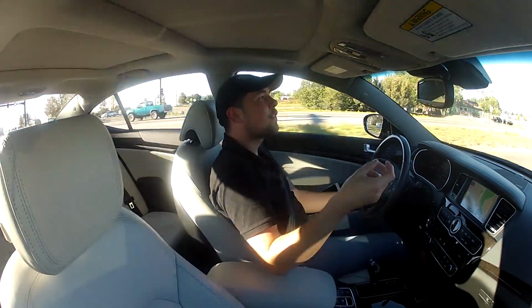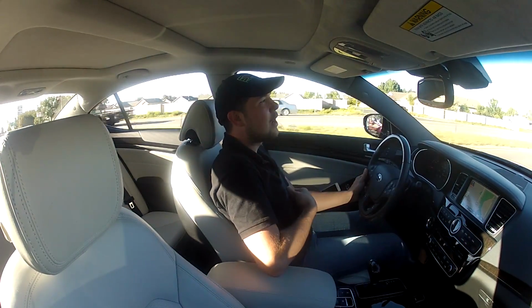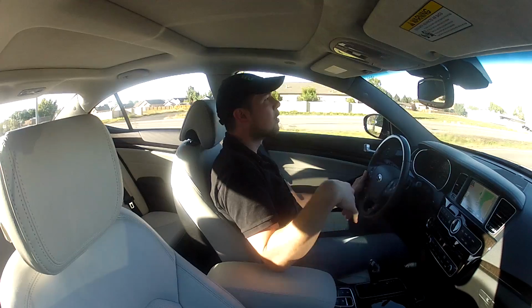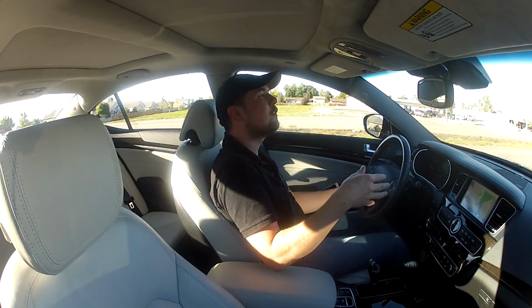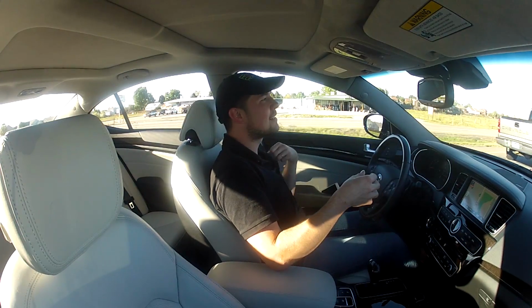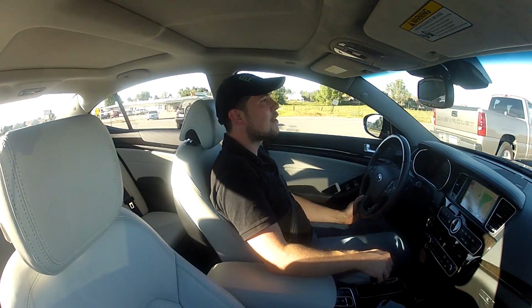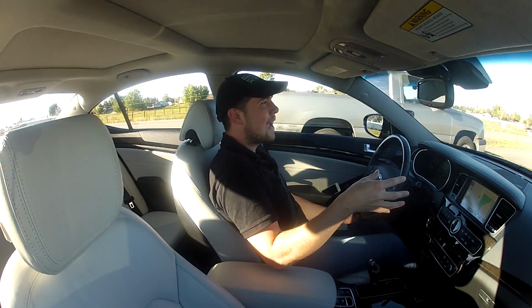If you're familiar with the Hyundai brand, a very close cousin to Kia, this is going to be right around the Azera or Genesis line. More the Azera. It's hard to say really because it still feels sportier to me than a Genesis, but it's still missing some of the luxury features that you might want standard across the platform. But all in all, it's going to fit right in that category.